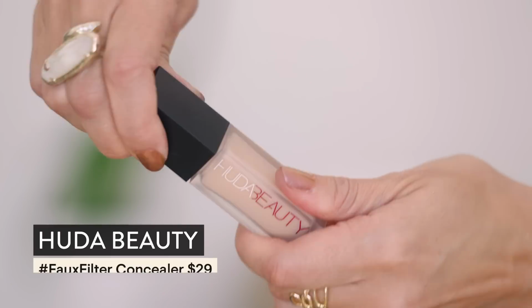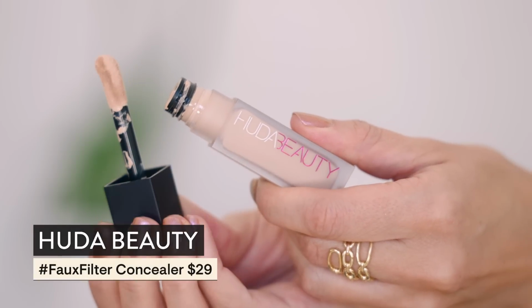Sign me up. So this is not the most sculpted contour by any means, but we're just doing a little light shaping on the face. I am gonna go in with the new Huda Beauty Faux Filter Concealer. I tried this out yesterday for the first time. I did not like the color that I chose, so I'm gonna go with Coconut Flakes. I used Sugar Biscuit yesterday. It was too dark. I was not paying attention.